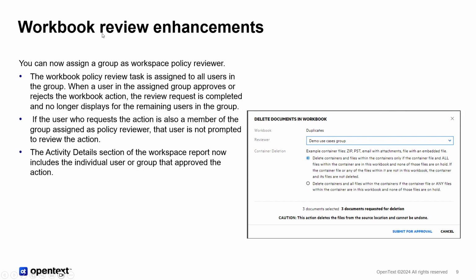In terms of workbook review enhancements, you can now assign a group as a workspace reviewer. Previously, if you were assigning a reviewer or approver to some actions, you had to specify an individual. Now you can specify a group, and anybody in that group can pick up the action and process it. So it's a bit easier to manage in larger scale operations.